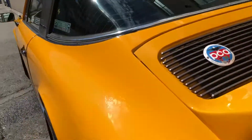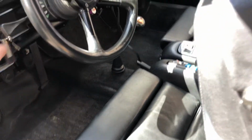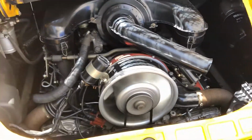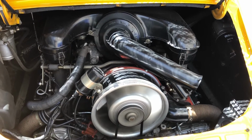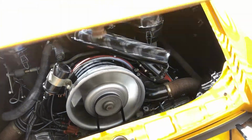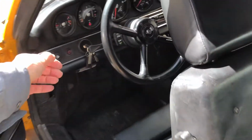So let's just start the motor for a sec, and then I'll talk a bit more about it. I have to say the car has been amazingly reliable in the 10 years that I have owned it. We basically, when we pulled it out of John's garage, I had thought I would be able to get it up and running for about $5,000. That goes down in history as one of the more optimistic estimates.